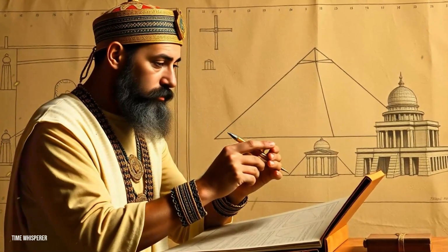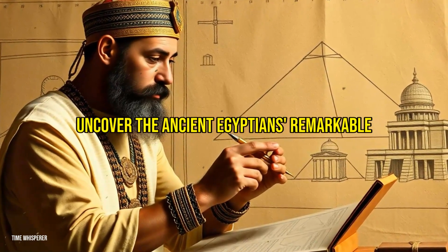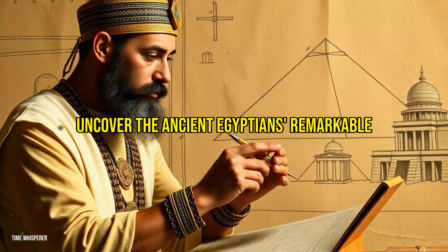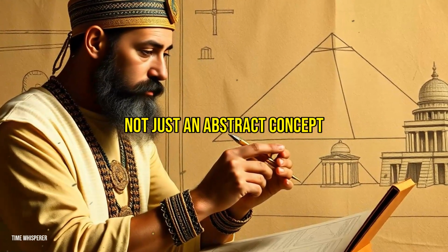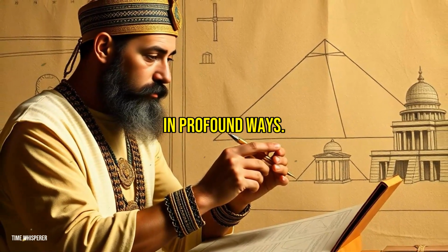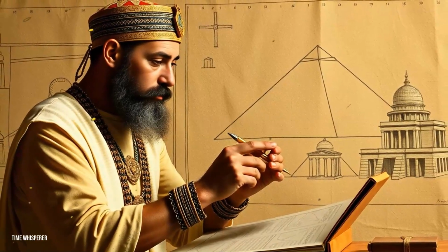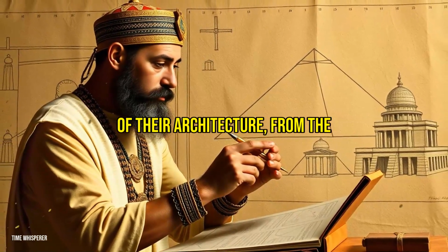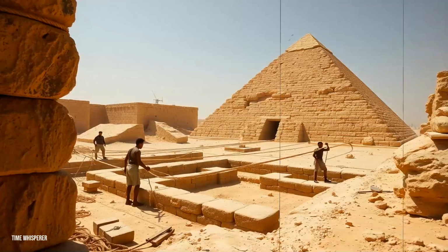Now shifting our focus to the realm of mathematics, we uncover the ancient Egyptians' remarkable mastery of geometry. This field of study was not just an abstract concept for them, but a practical tool that shaped their world in profound ways. Their understanding of geometric principles is evident in the precision of their architecture, from the alignment of the pyramids to the symmetry of their temples.